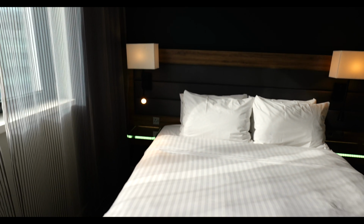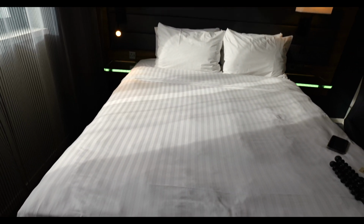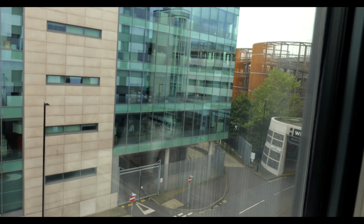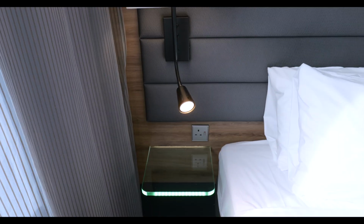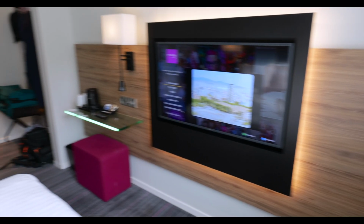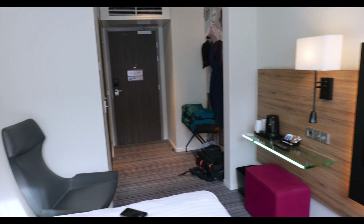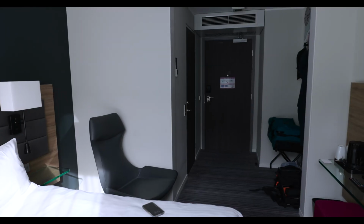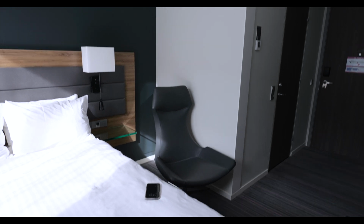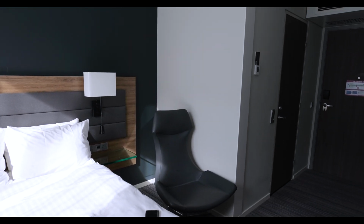This room has a queen size bed. Let's take a look out the window. With West Quay around that way. Always good to have a nice reading light and also a power point next to the bed. Got a nice comfy chair here. I've already had a sit in it. It's one of my bugbears in hotels when there's never a chair or somewhere to sit down. You end up having to sit on the bed.